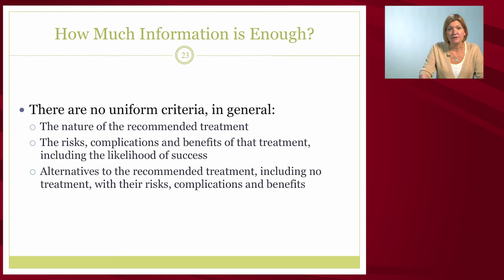If you're performing an elective procedure, you want to expand your discussion of risks and benefits because patients undergoing elective procedures frequently have higher expectations and frequently unrealistic expectations of the outcome of the procedure.